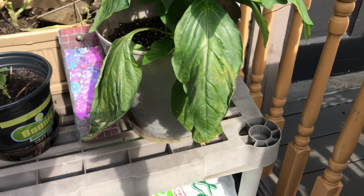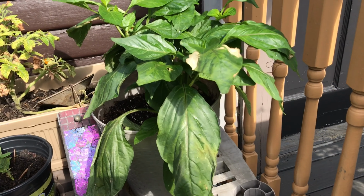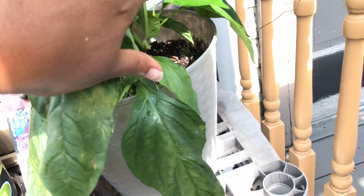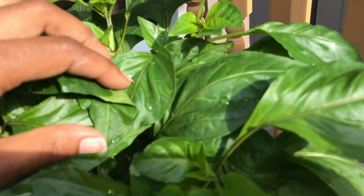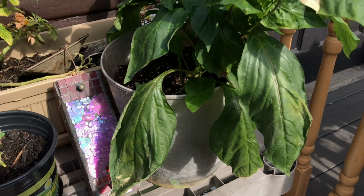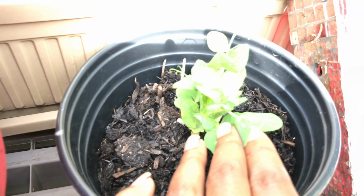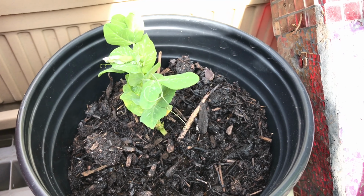Right here is a Hungarian sweet pepper that I started in the house in the Aerogarden, and I moved it to this container, and it seems to be hanging on. It's not giving me any fruit yet, but it did start flowering. I thought I saw, or no, that was just wishful thinking. So say a little prayer for that guy. Next to it is a Tom Thumb pea. I got one lowly flower, so I'm gonna get one lowly pea from that.